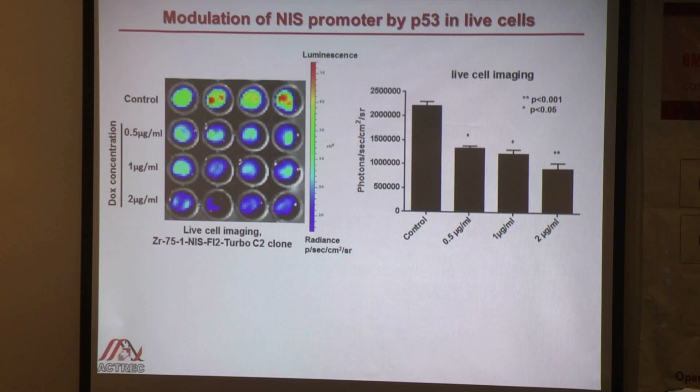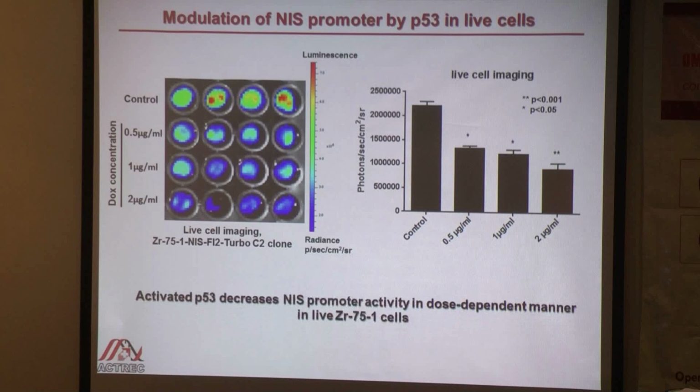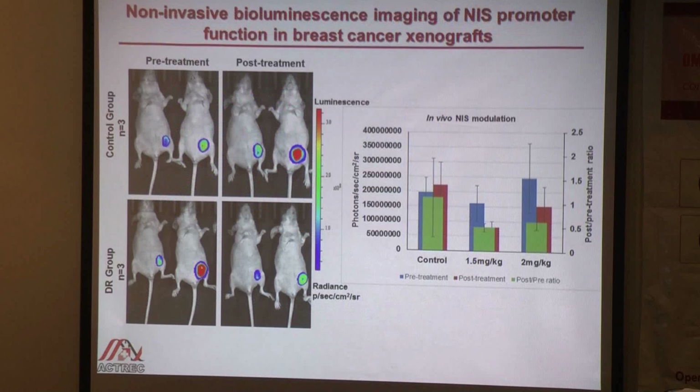What next? We want to validate our in vitro findings with the in vivo animal mouse model. Before proceeding with that, we have again verified the modulation with doxorubicin by live cell imaging, and as it is very clear, activated p53 decreases NIS promoter activity in a dose-dependent manner in the live ZR75 cells. Then these cells were used. They were implanted orthotopically into the mammary fat pad of female nude mice.